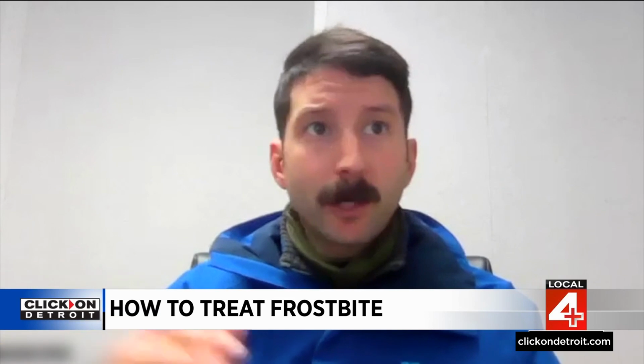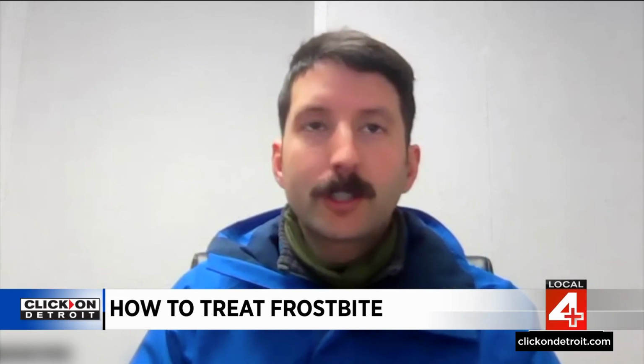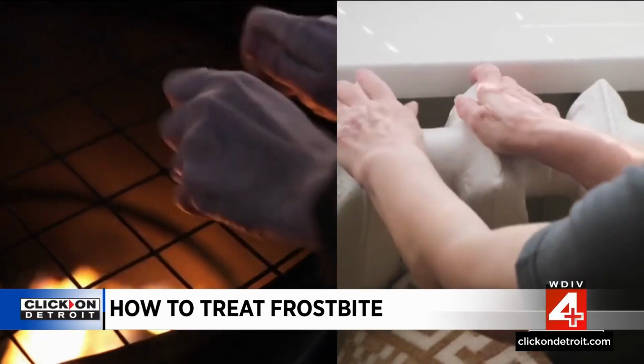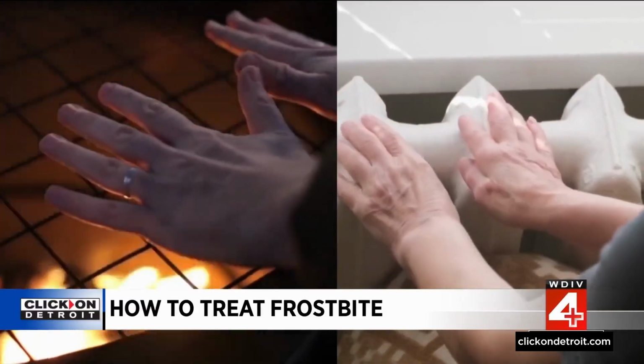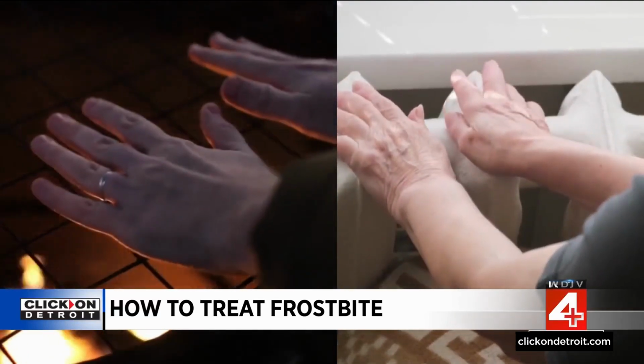Make sure that you have somebody else testing the temperature of the water, because you don't want to scald yourself and you may not have all of your sensation. Also, a fireplace or a hot surface like a radiator or heating blanket may seem like a good idea, but they're not, because of the burn risk when you don't have good sensation.